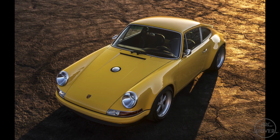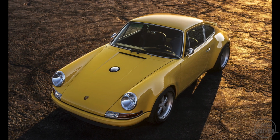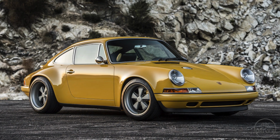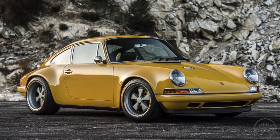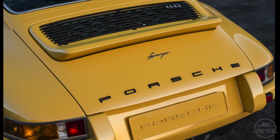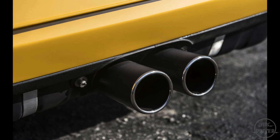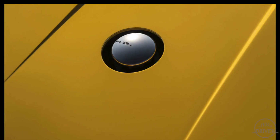One of the least common colors selected for a Singer 911, yellow suits this car surprisingly well. This particular shade doesn't overwhelm the car's appearance and still allows the beautiful curves to take center stage. The exterior finishes are mismatched, but they all work well together, and the flat black details are a nice and simple contrast to the vivid paint color. And the satin nickel fuel filler cap is also a nice touch.